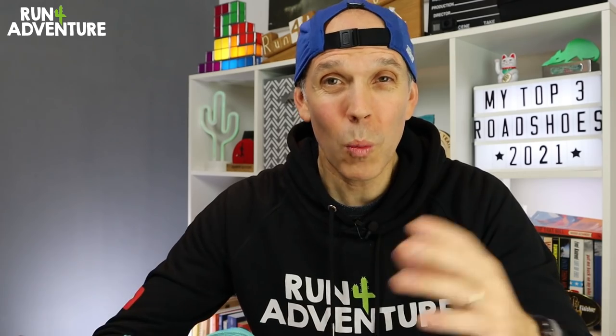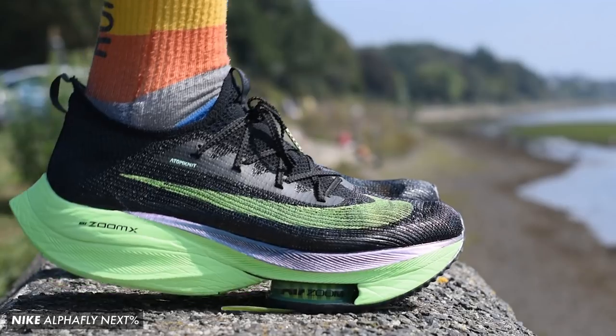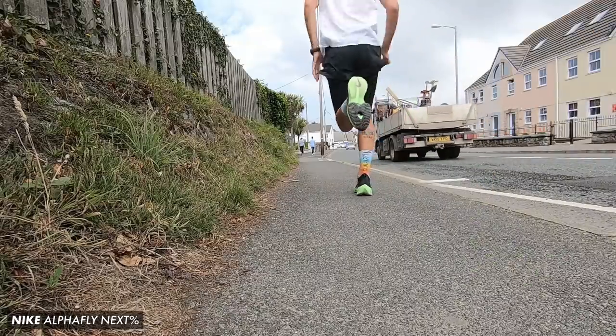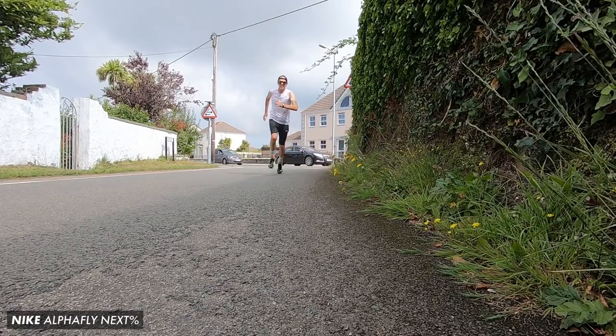It just felt way too extreme for me. It didn't feel like I was running in a running shoe. It felt like I had two little trampolines strapped to my feet. And as far as stability goes, well, let's just say running tight corners at speed could get very interesting.